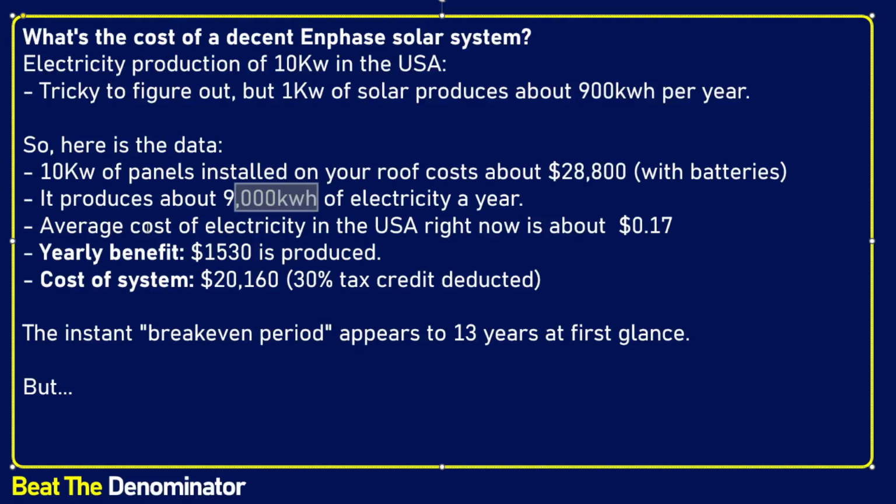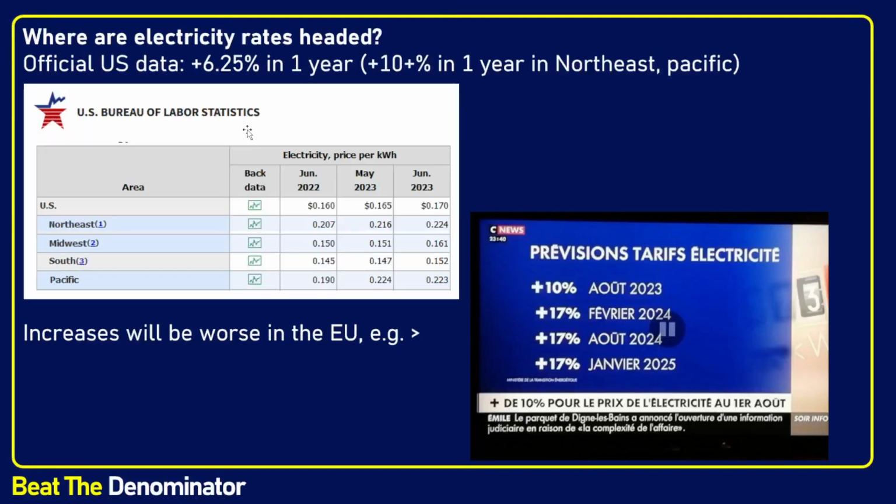Now, the average cost of electricity in the USA right now is 17 cents. And I get this data from the Bureau of Labor Statistics. In June 2023, 17 cents is what the whole USA paid. Keep in mind, in some places it's more expensive.